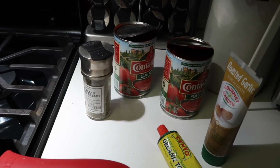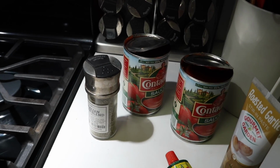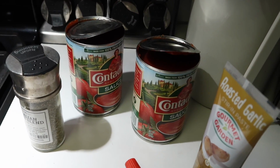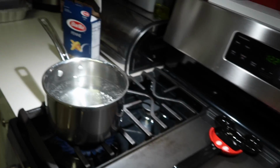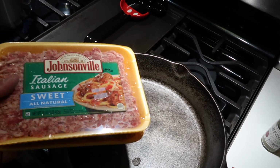One thing I like to do before starting any recipe is get whatever prep I can done in advance, so I don't have to stop in the middle of cooking to do it. Even things like opening cans makes it super easy. First thing for the penne is I got the water boiling over there to do the pasta in, and I'm going to brown up my Italian sausage.